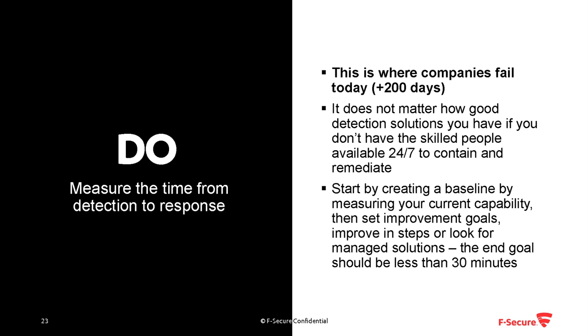And as a kind of guiding principle, start by knowing your baseline. And this actually maps to the previous slide. So figure out where you are today when it comes to detection capabilities. And then measure your current capability. And then start setting improvement goals. Improve step by step, or you might want to look for managed solutions. And the end goal should be something which is less than 30 minutes.